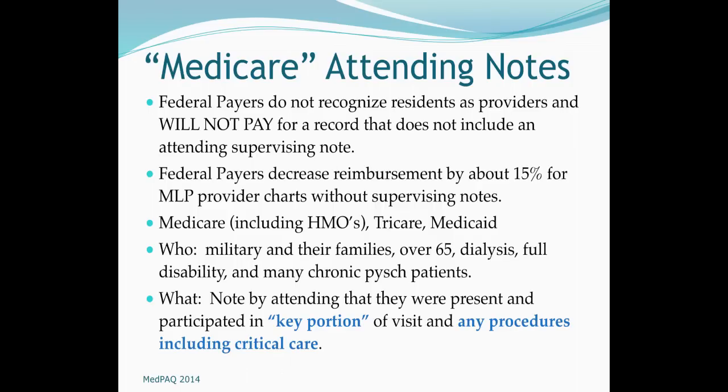Oh, one more thing. Can I say one more thing about Medicare? Absolutely. If you see a patient with a resident and they have Medicare, and you get a query from the coder asking, did you supervise this patient? We need a Medicare attending note. If you didn't physically see that patient, please do not write a Medicare attending note. Important safety tip, folks. It would be considered fraud. You have to physically be present. If you didn't, just tell the coder, I don't remember actually seeing the patient.